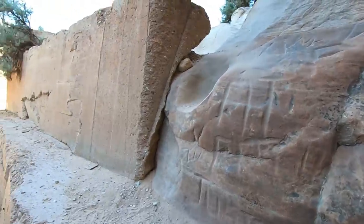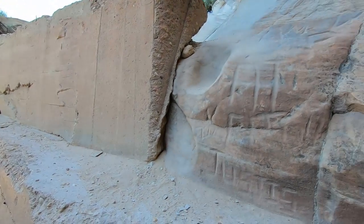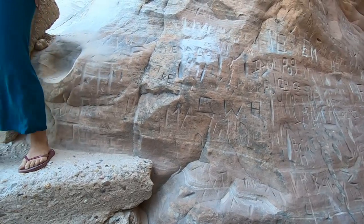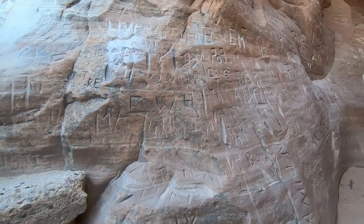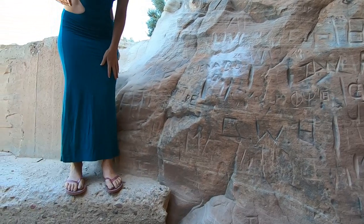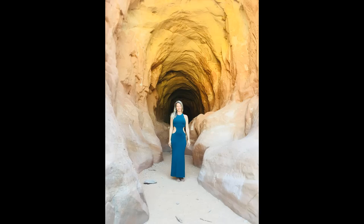And I can actually see the end of the tunnel down there, like there's light. Should we walk through? Like it goes all the way through. I think maybe the highway's right up there. Yeah, let's do a quick walk through, I guess. What do you want? You want to take pictures from here?